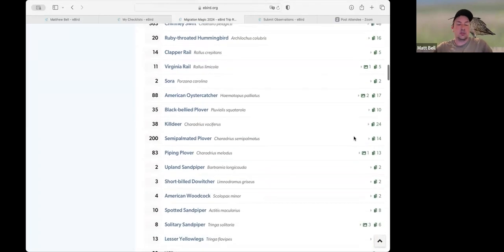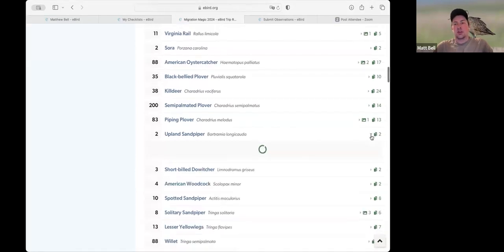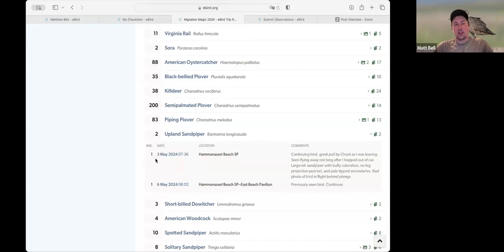Now, something I would caution is these numbers on this screen are not accurate. They're cumulative. So the example I'm going to give is this upland sandpiper. There is one upland sandpiper. It is at Hammonasset. It's not 2 birds, it's a single bird. Because 2 of us have seen it, it's showing up as 2 separate birds in the list. However, if you were to go to my list, because I have the upland on it, you would just see it simply say 1. So that's the one downside of paying attention to these numbers, since that's not necessarily the actual number of upland sandpiper seen.